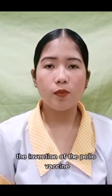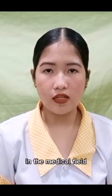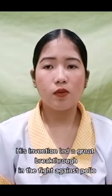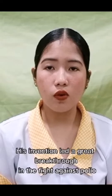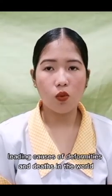The invention of the polio vaccine is one of the most notable inventions in the medical field. Its invention led to a great breakthrough in the fight against polio, which was one of the leading causes of deformities and deaths in the world.